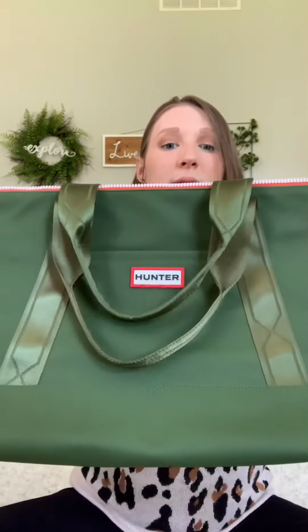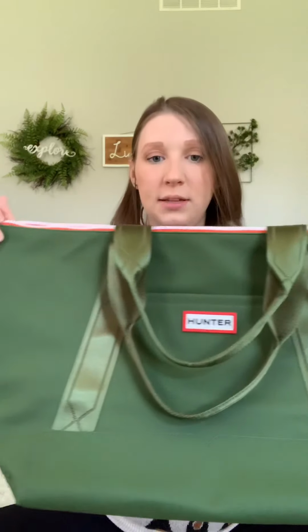I do plan on putting it in my bag. For everything to go in, I'm just going to be using this bag. This is the Target line that Hunter sold with them. It was, I think, like $50 for this bag. The inside is just a normal fabric, but the outside, and why I wanted it, can easily be wiped down with sanitizer wipes, and I don't have to worry about putting a large bag into the wash and it getting ruined.